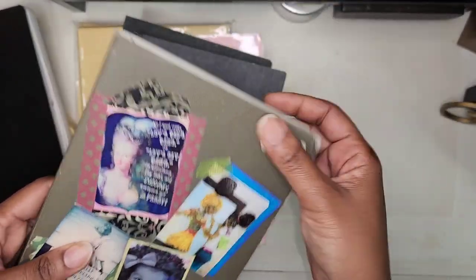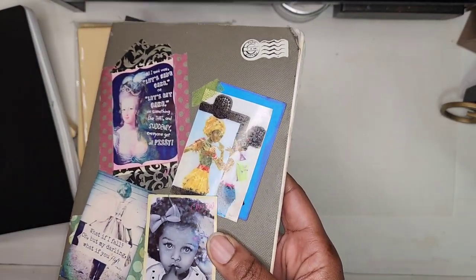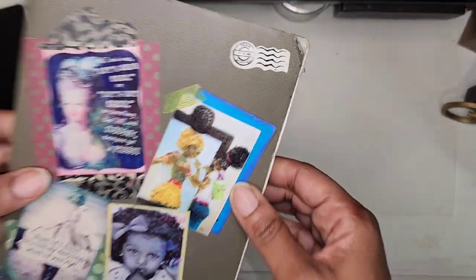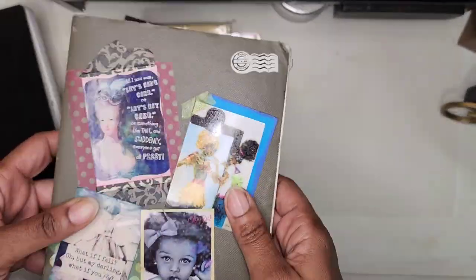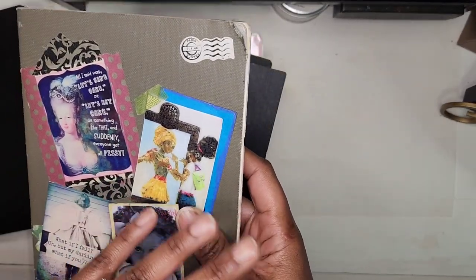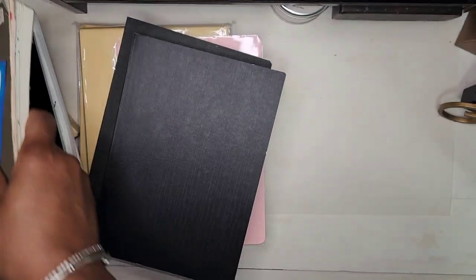I'll jump to this one because I feel like writing in this one. I'll jump to a different one because I feel like writing in that one. So for 2024, I want to get there and just complete this one as my journal and collection notebook.